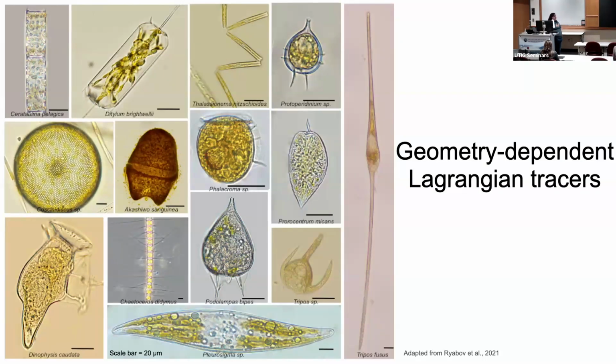The second project I'm working on, which I think is quite exciting, are these geometry dependent Lagrangian tracers. And once again, I'm going back to bio-inspired. I had to find a way. And this is inspired by how phytoplankton behave in currents. So phytoplankton, you're going to see a range of different phytoplankton in this image. The scale bar is 20 microns. So these are very, very small organisms. And they have all sorts of different shapes.